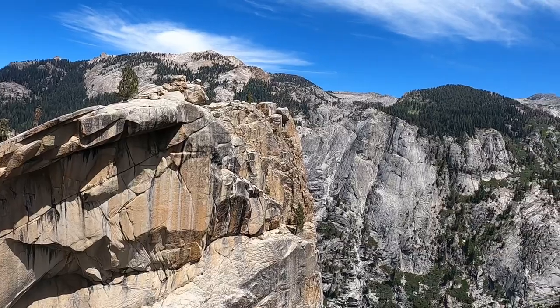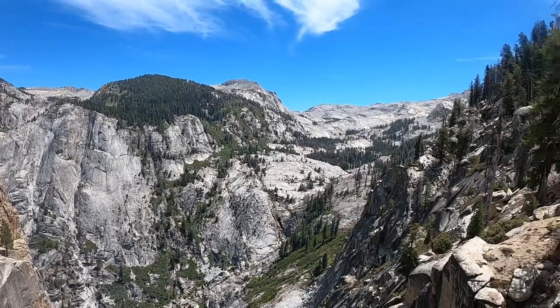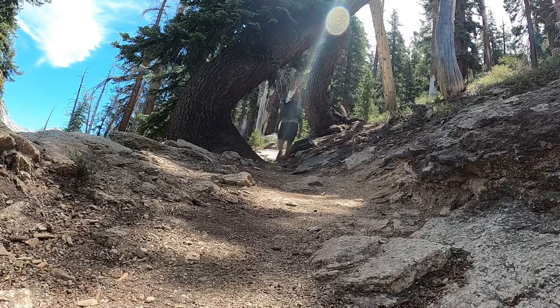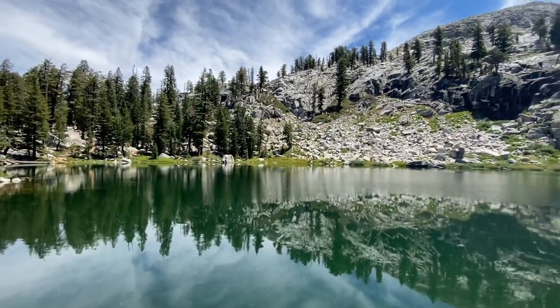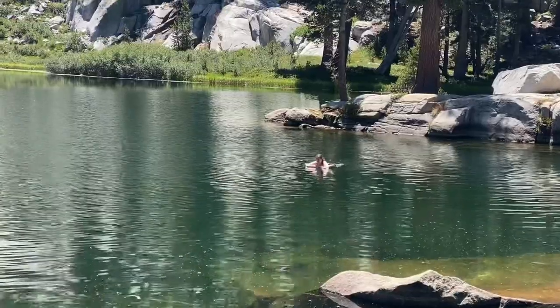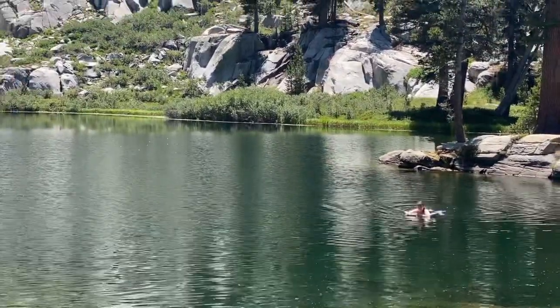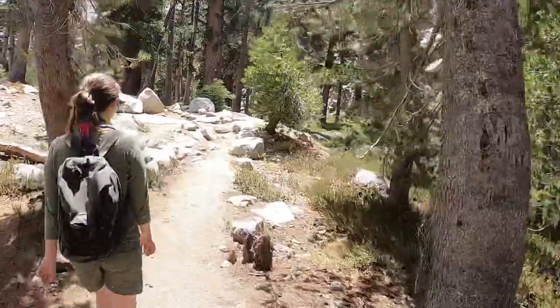So we're right here at the Watchtower on the Heather Lakes Trail, and it's beautiful. As you make your descent back down, you can take either route via the Hump or the Watchtower.